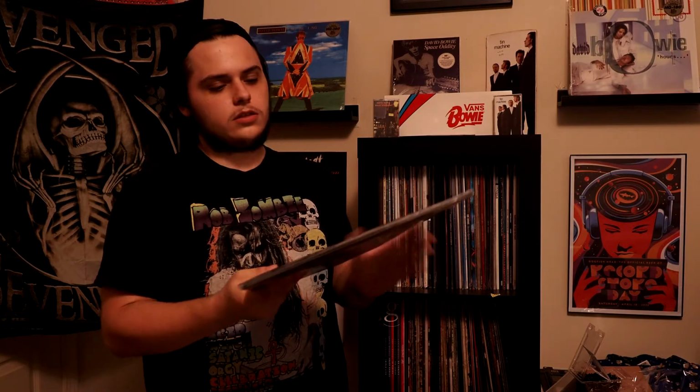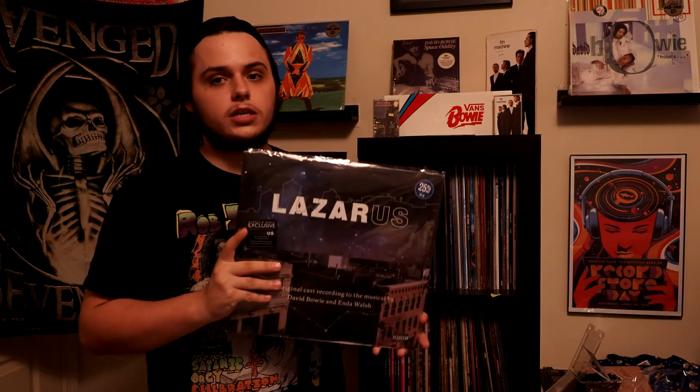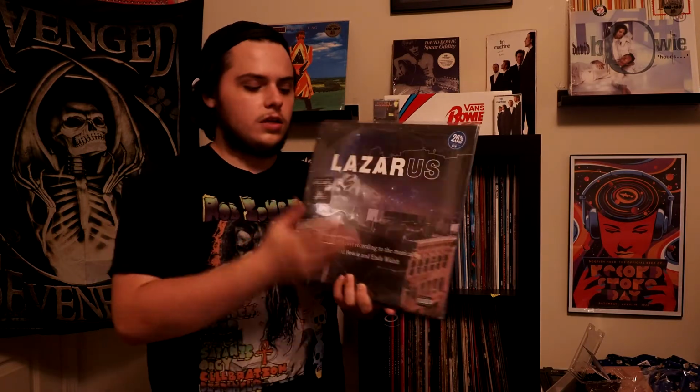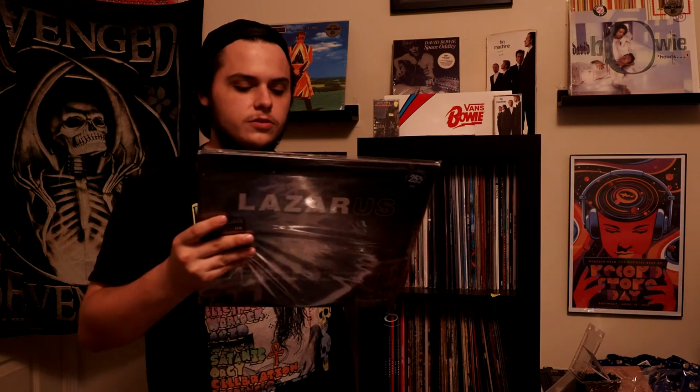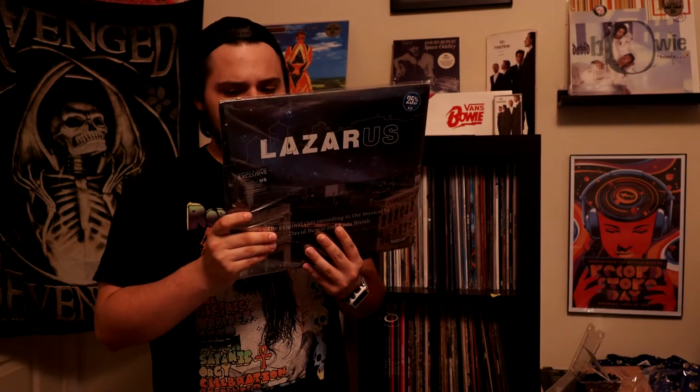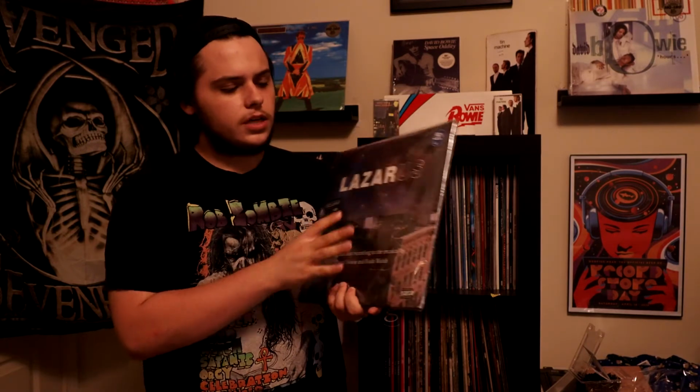So, yeah, right before Bowie passed, he was working on a play called Lazarus, and this is the cast of his play singing some of his songs, and there's some songs that he recorded, his recordings of them. And yeah, so a really nice set.